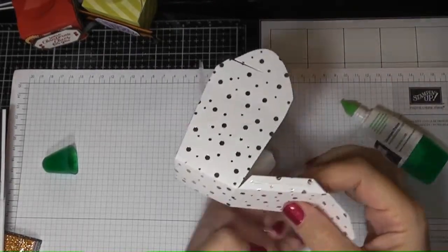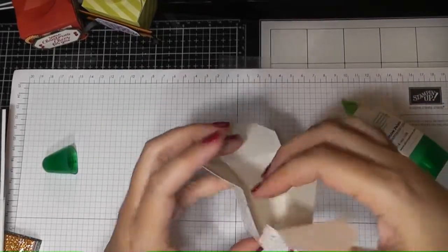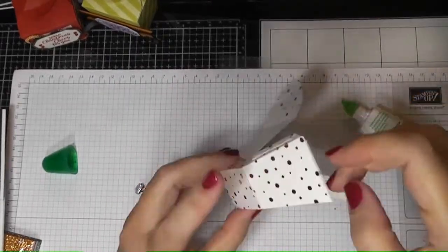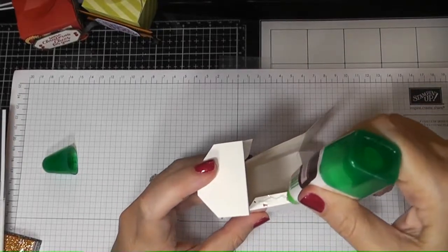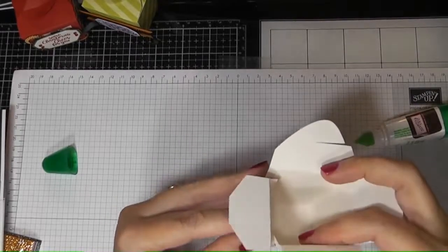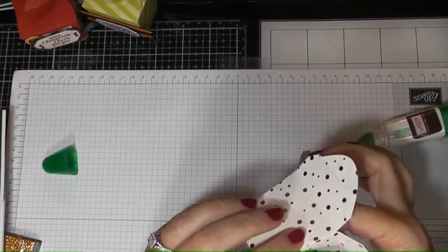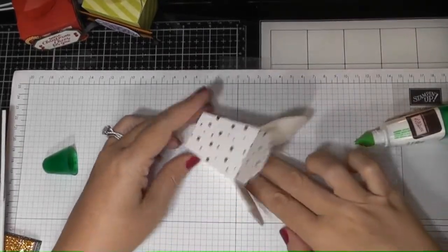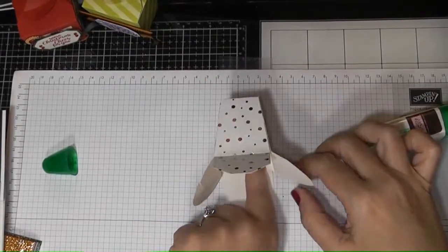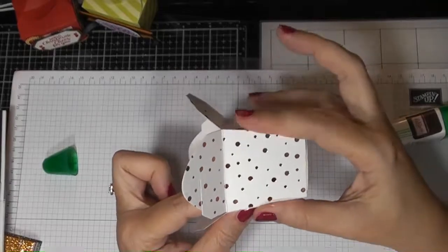So I am just going to continue gluing my box here. And this one is where it gets a little fussy, so I'm going to go ahead and put some glue on this tab. Okay. And there we go. Hold them, pinch them together. You can also lay them down. Makes it a little bit easier. Just make sure your sides are lined up really good.